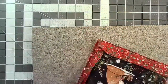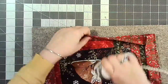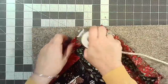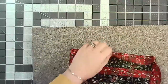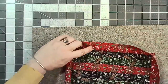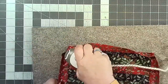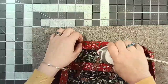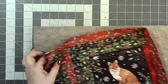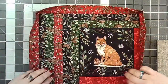Now, there are thousands and thousands of binding tutorials out there. This is just how I do it, okay? There's no right and wrong way really to do it. This is just how I like to do it, okay? That was where my join is, my start and my finish, okay? And go into that one. So press this out really well. The neater you can do this little bit, the better it'll work. And then we can turn this to the back, okay?